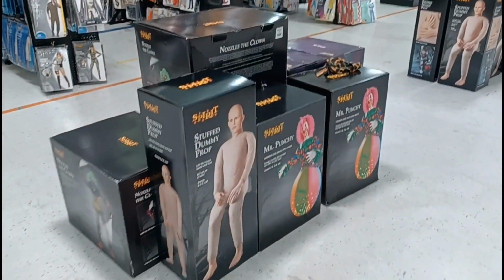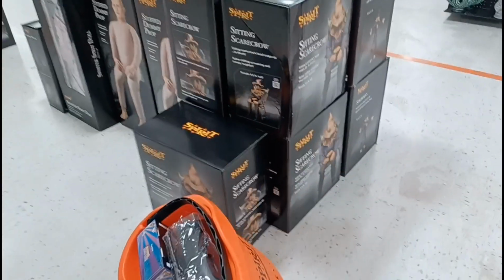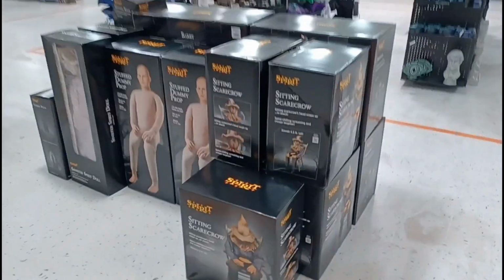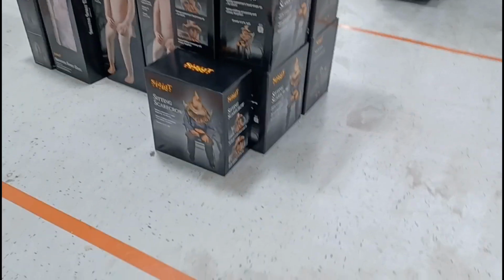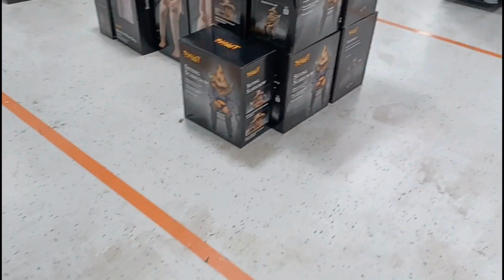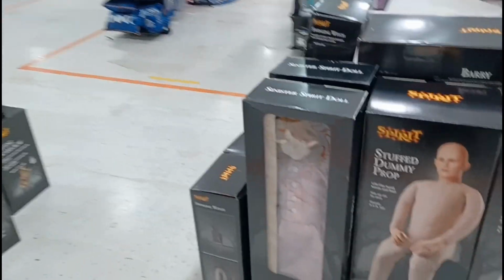They got two Mr. Punchies. I'm not a fan of Mr. Punchy, especially after seeing it all deflated over there. Some sitting scarecrows. Mass-produced scarecrows. I do own one of those. Got another Sinister Spirit though.